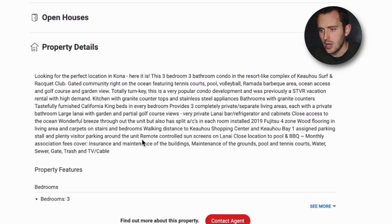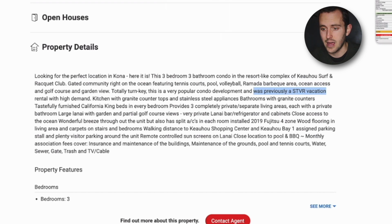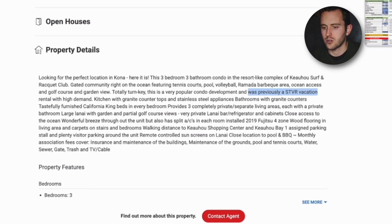This is wild. The thing that's cool about this one though, the reason I picked it, is because it was previously a short-term vacation rental with high demand. So that tells me that it's probably possible to license this thing again as a vacation rental, which I know in Hawaii there's a lot of licensing requirements, and so I'd be hesitant to dive right into one off the bat if I hadn't already researched the regulations. So I haven't researched the regulations for this. I wouldn't obviously put an offer in on a property like this without doing my due diligence first. But I wanted to get one that was likely going to be licensable so that we could look at something that would potentially be a short-term rental.